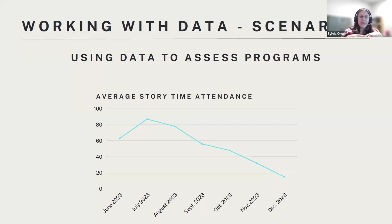But before we go any further, what do you think about this assessment based on the data we've gathered? Is there something missing? Are there other factors that we might want to consider? I'd be interested if you want to either put it in chat or unmute. What do you think about this data assessment?